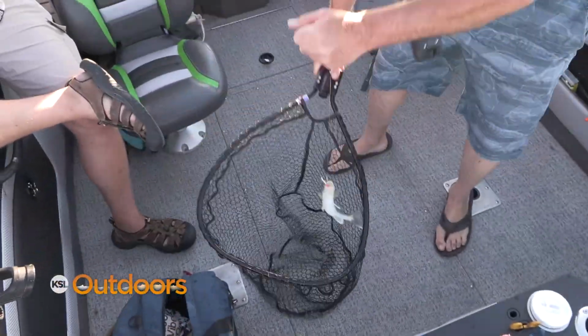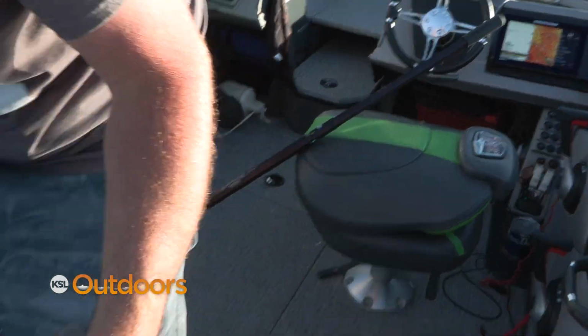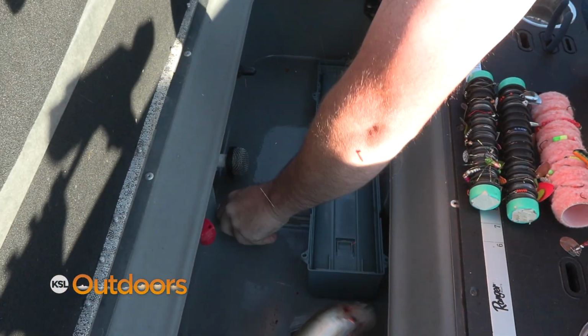I like this. He gets the fish off the hook for me. Come on, is this not what guides do? It's full service, man. I like this. Usually, we're catching a little bit bigger than that.